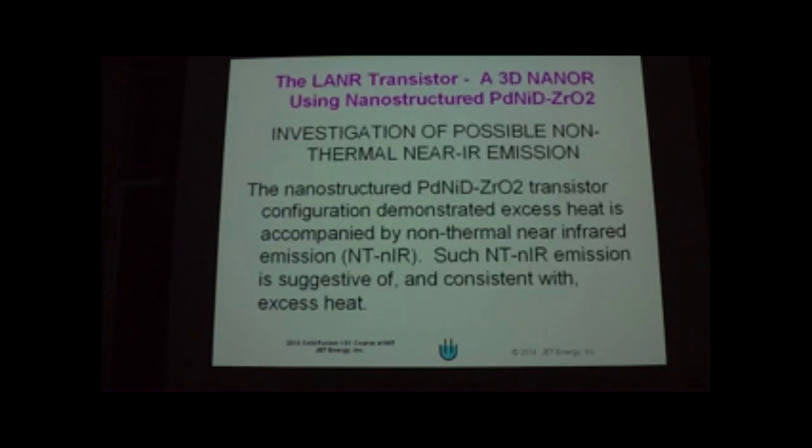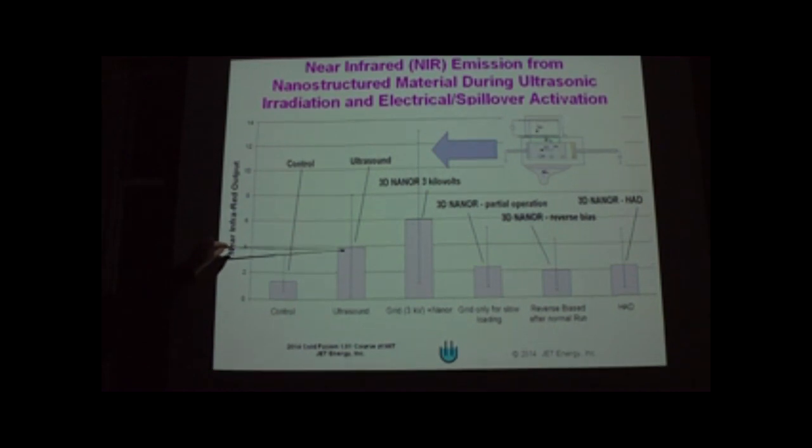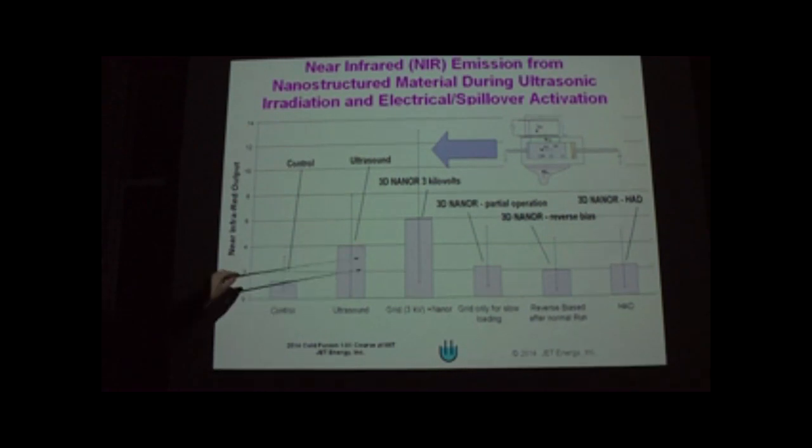All right, this is too much. I just wanted to show you this. We looked at infrared as well coming off this. So infrared, here's our control. Remember, as before, when we operate the fusors in the optimal operating point peak, we see a near infrared output. We did here too. So here, for example, here's the control. When we drive the nanors with ultrasound, we also see excess energy as well. I'll show you that in a bit.